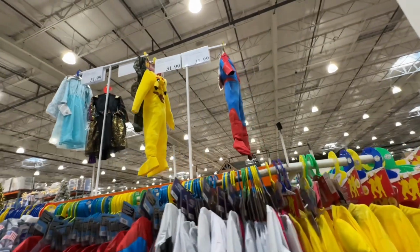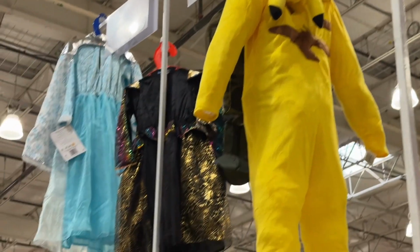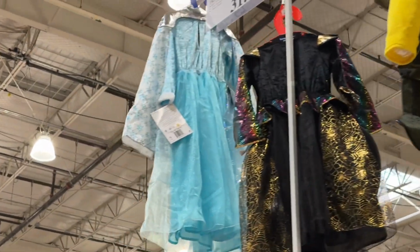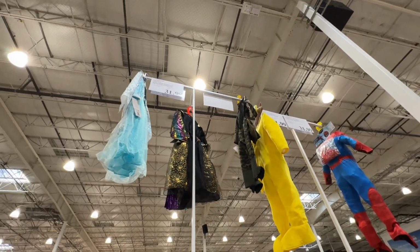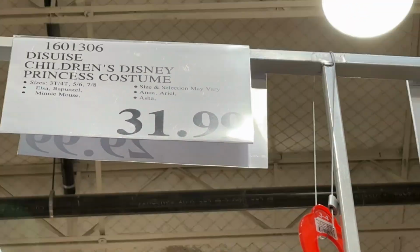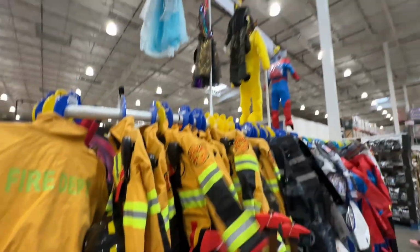It looks like you can get Spider-Man right there. You got Pokemon. You got a witch. I think that's Elsa's outfit. And then an army-looking costume. So they're around, what, $31.99 right now at Costco. And here it is up close. I think there's more. They didn't display everything.